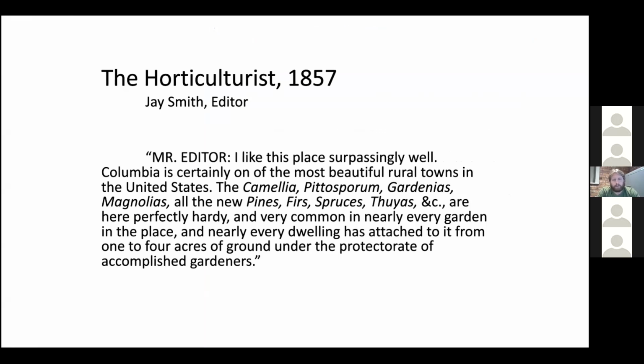As some of you may know, Columbia suffered huge fire and destruction at the end of the Civil War, and many of the would-have-been historic homes were lost at that point. But we do have these really nice mentions and descriptions of the town.